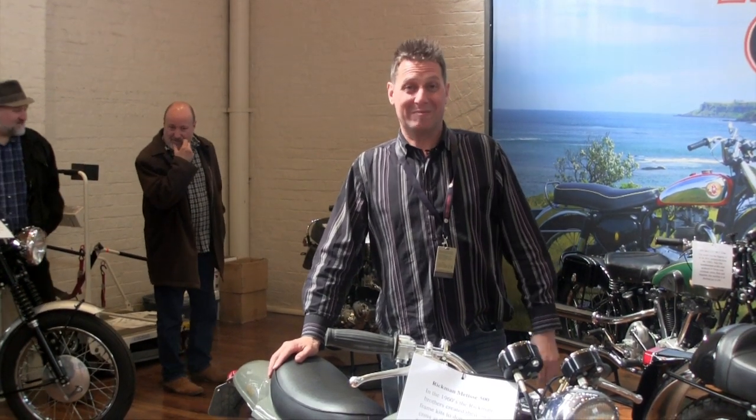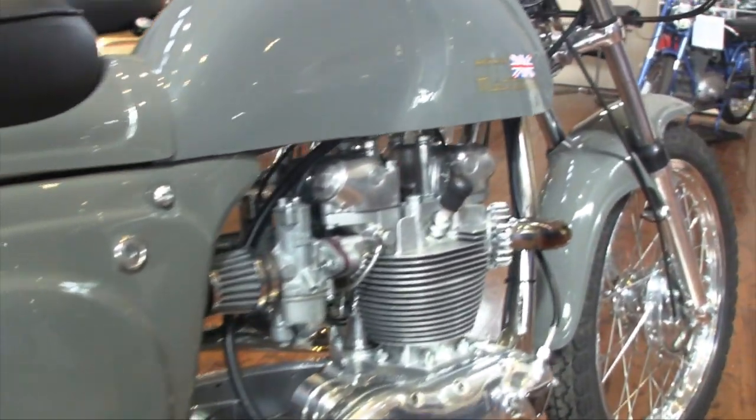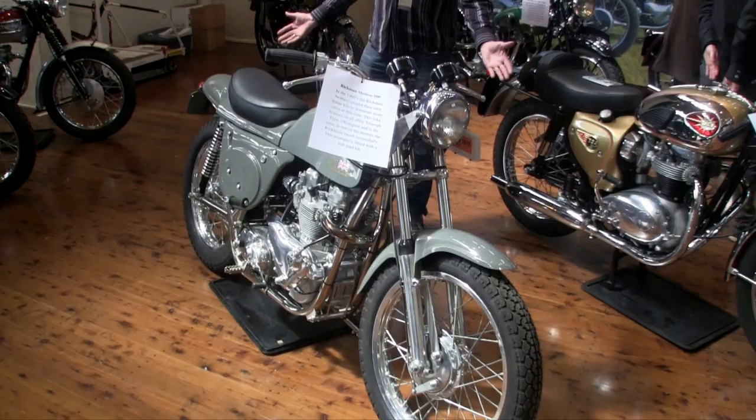Rare bikes everywhere here at Motorclassica. Here we have a Rickman Petite 500. Only a few of them made. You don't see too many bikes in this colour, and this was actually a racer in its time. They also did a road version of this, beautifully well turned out, lots of chrome, and a credit to its owner.